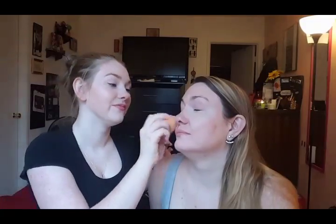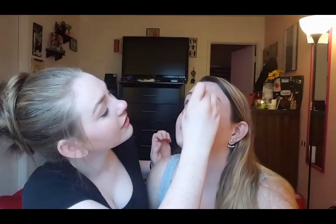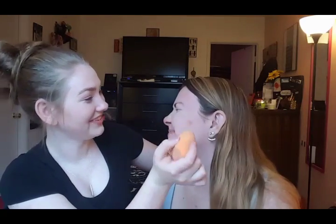And then I use, I think this is by Real Techniques, the makeup sponge. I got this at Walgreens. And so I wet it because that's what you're supposed to do. And then I just blend it all out. Wait, do it over my eye. Look up. Look up. Ooh. What was that?